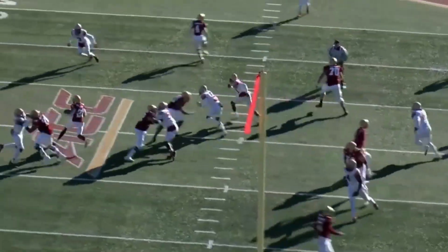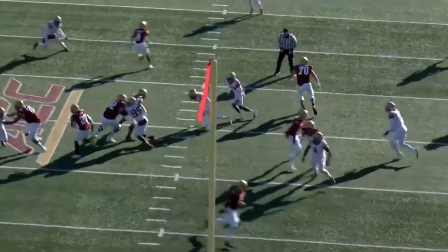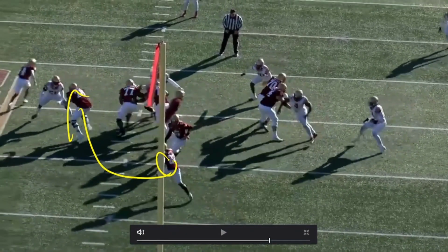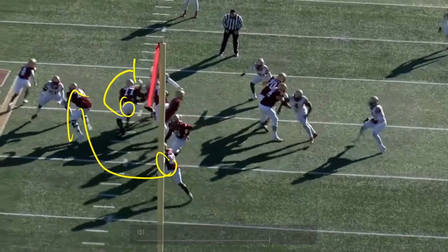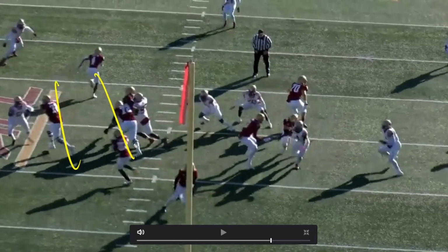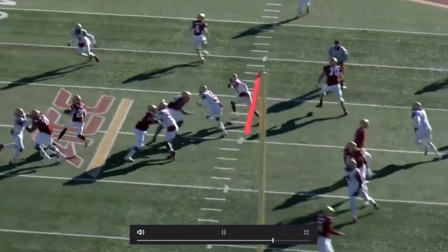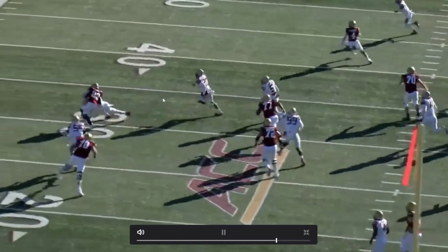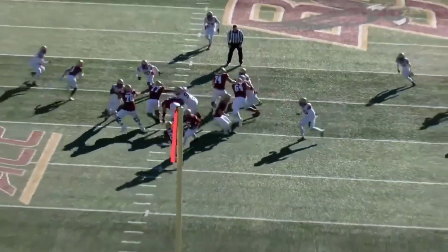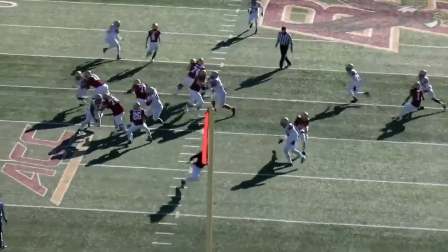I got 6'3", 312. He looks bigger than that. A huge lower half. But the ability to know this ball is going towards my side. I have to angle, move my hips over to shut this down, to create an alleyway. And look at that alleyway. Couldn't be easier. And then he gets in, second level, continuously going. Motor is there. A lot of good things in the running game. I can't talk good enough about him here.